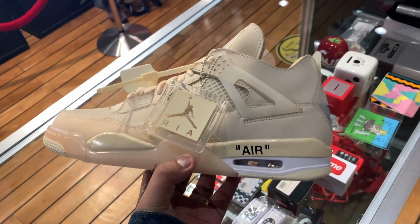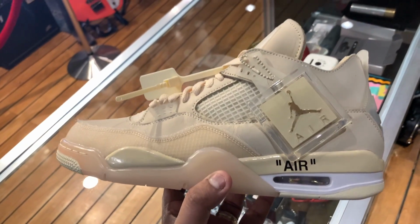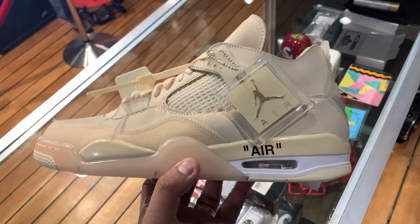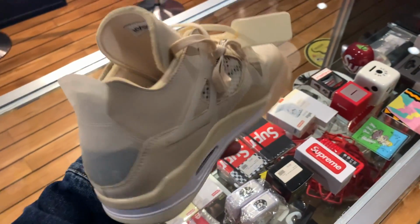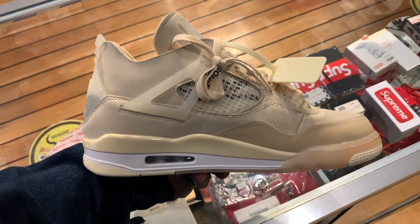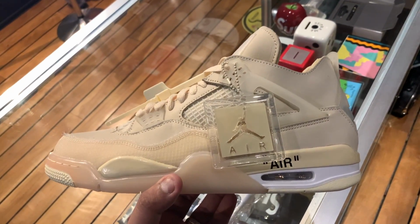Moving on, we have the Jordan 4 Sail Off-White. This is for the ladies, in that plain light brown, beige, cream color. This one has Air written on the bottom and it just looks really dope. I'm still hoping that Virgil releases this in men's sizes because sadly I can't find any men's size 13 for this. For me to get men's size 13, it needs to be women's size 14.5, I think. But yeah, crazy price on this one. Apparently it's selling now for around 70 to 80,000 pesos.